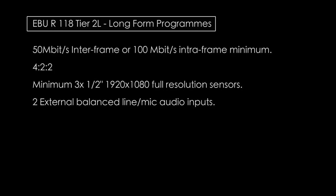You could get around this with an EX1 or EX1R quite simply by adding an external recorder. And indeed, many production companies do that because the picture quality, the images that the EX cameras produce, is really very, very good. So it's very often used with an external recorder to get that 50 megabits or higher minimum recording level.